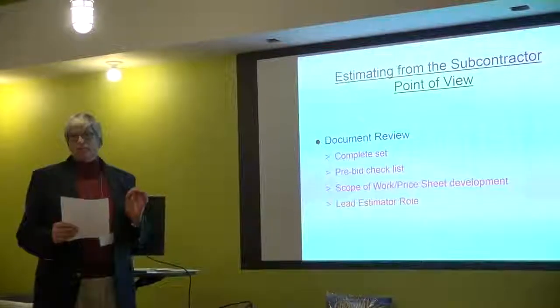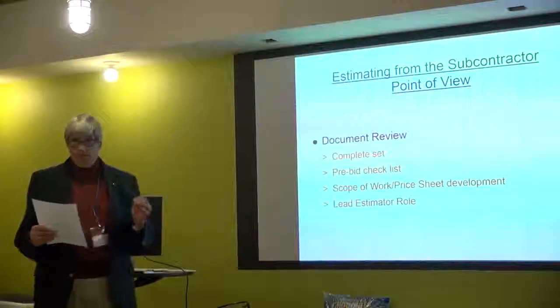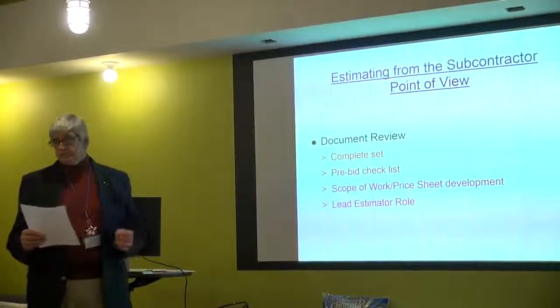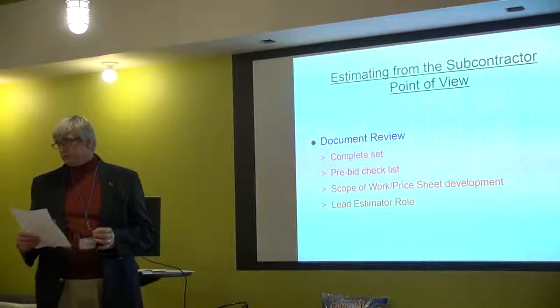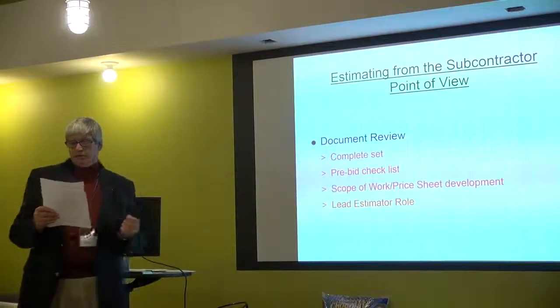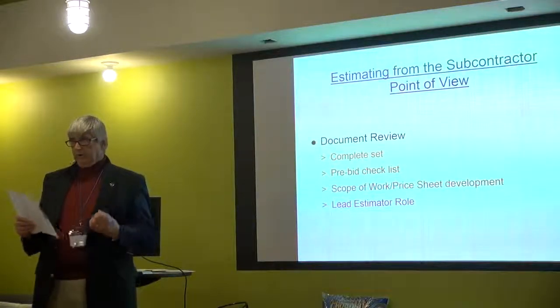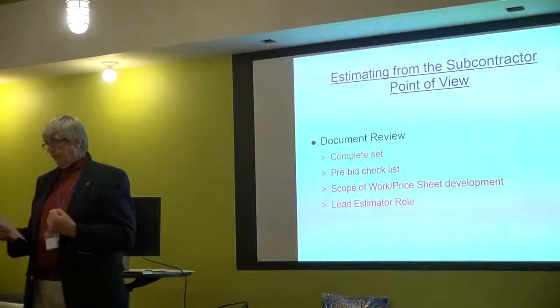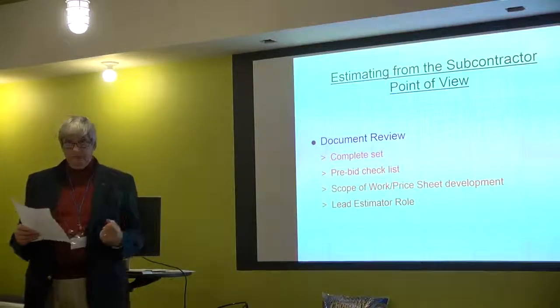Documents are absolutely essential. Everybody's using electronic plan rooms now. You may or may not get the latest revisions. It's absolutely essential to confirm that you have the proper and latest documents. The highest priority of the estimate function has got to be coordination and the dialogue. It's got to start from day one. It's got to be continuous, and it has got to be complete.